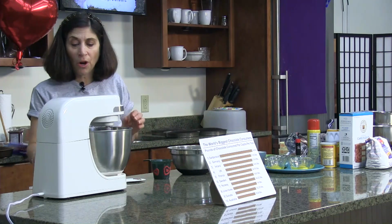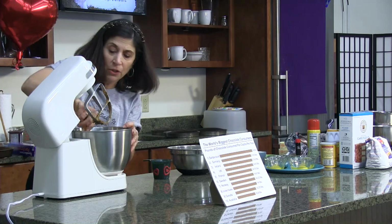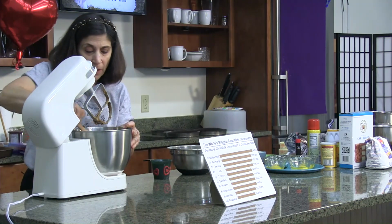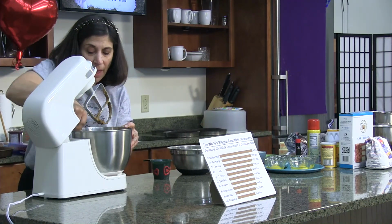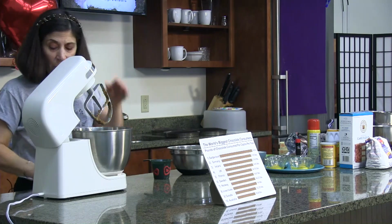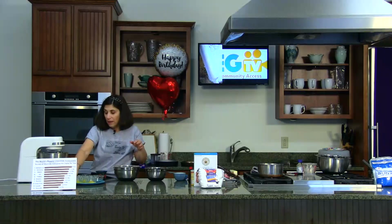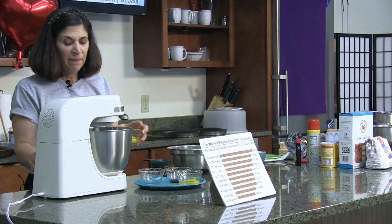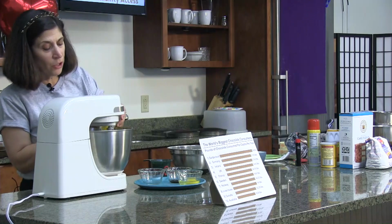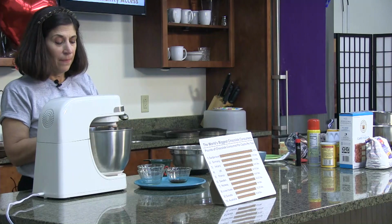So now we'll look into the bowl of our mixer, and we have our brown sugar and butter. I'm just going to scrape down the sides and give the bottom a little turn. And we're going to add our eggs one at a time. These are 3 large eggs, at room temperature, so I just crack them individually. So we've got egg number 1. Give that a spin. Egg number 2. Looks good. And egg number 3.